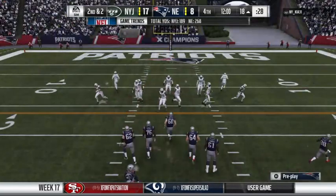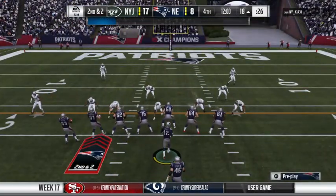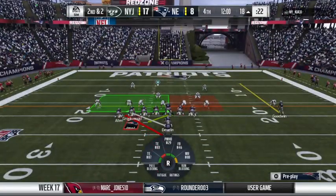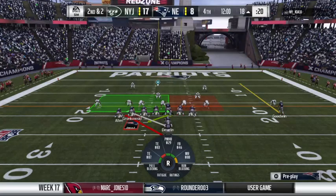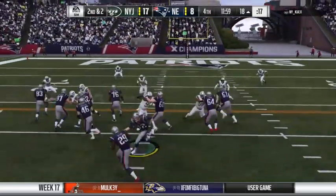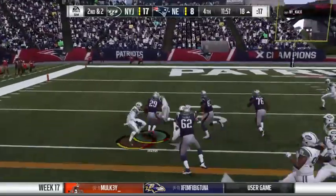Let's go. Double tight, guys, double tight. Four down, four down. 58, boys, 58, 58, Mike. On second down, Michelle.